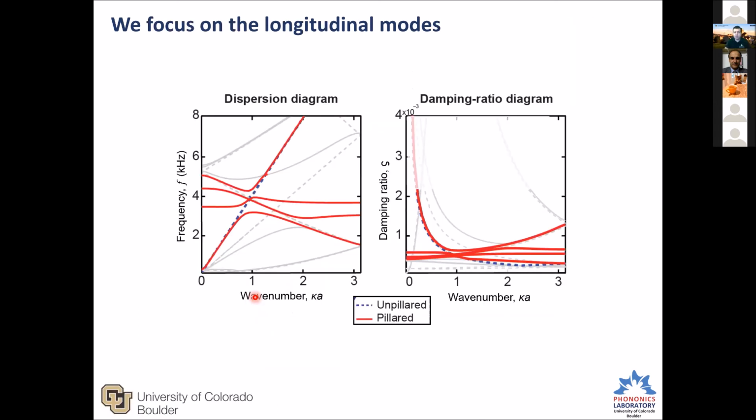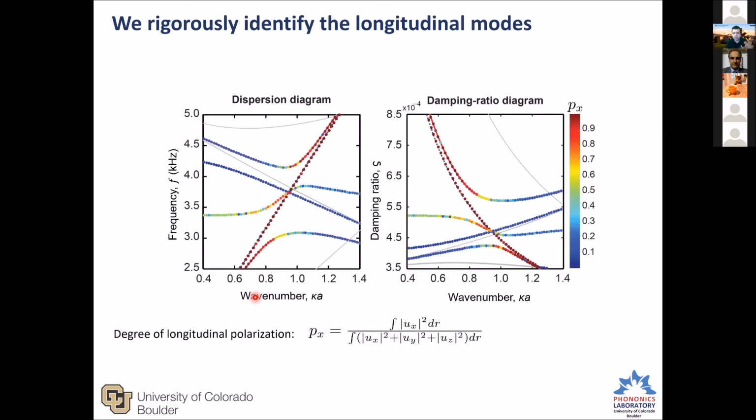So we do this as follows. We basically zoom into an area where there's a resonance or a couple of resonances and show the dispersion diagram on the one hand and then the damping ratio diagram. And let's zoom in further. And here this color contour is essentially a representation of how much of each mode has longitudinal motion versus shear motion. So it's just an additional feature. But what is important here is that if you look at that straight line here, that's the unpillared case. And then these curved lines are for the pillared case. And then correspondingly, that's the damping ratio.